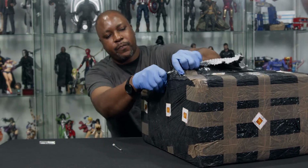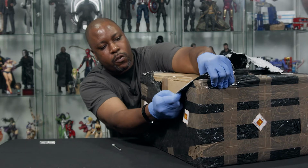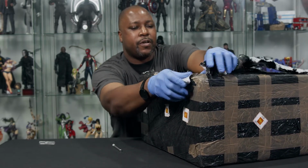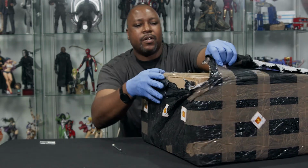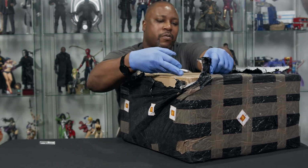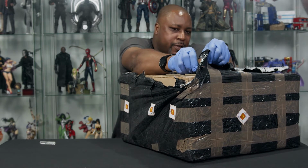I have got a hold of one of those Batmobile editions. And the funny thing is, again, you know they canceled it a week out, so you knew this thing was basically already complete. Make sure I don't get any shipping information. You guys don't need to know where I live. So I'm gonna go ahead and just keep cutting away here.